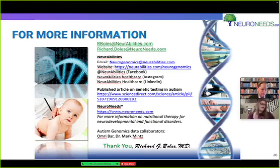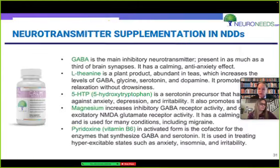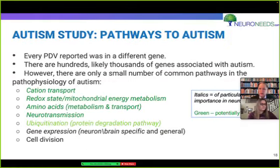Okay, so for some Q&A, let's start here. Are you familiar with autism and the mTOR gene? mTOR is involved in the redox state. mTOR is one of many genes in the redox state. I can't answer specific questions about it, but yeah.